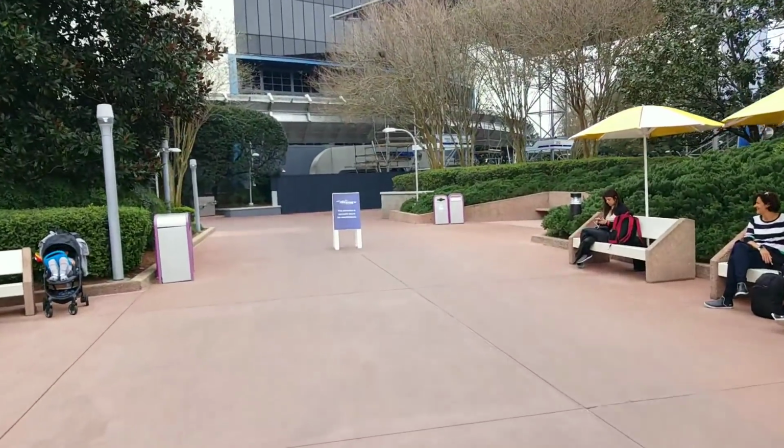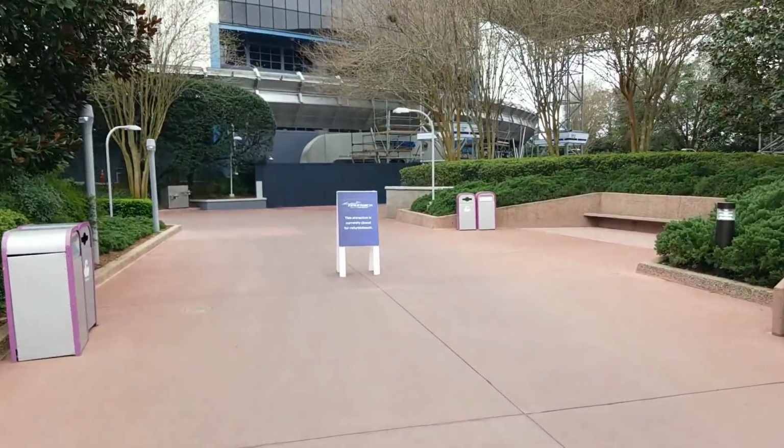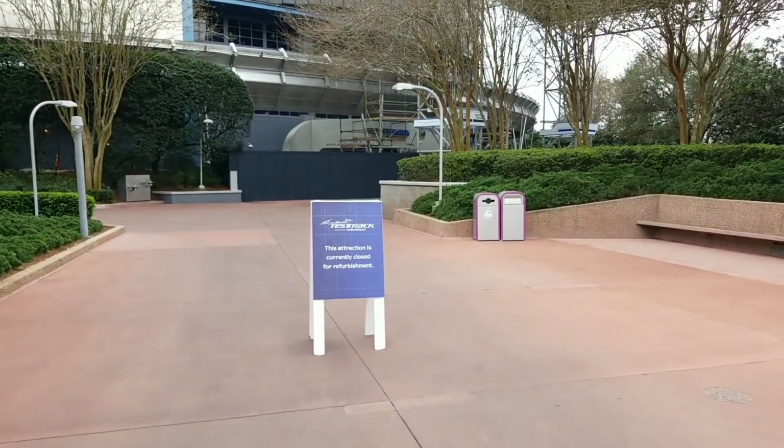Oh, Test Track. This attraction is currently closed for refurbishment. I didn't realize that. I'm not quite sure. Maybe you guys know how long it's supposed to be closed for refurb.